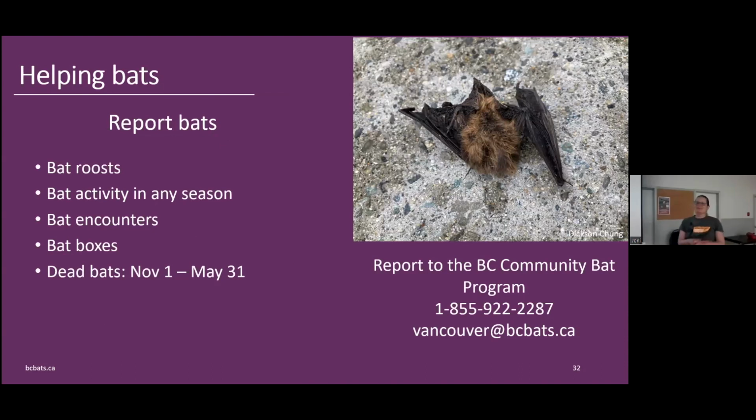So right now we're still in the window for white nose syndrome surveillance. So we try to collect as many dead bats as we can from November 1st until May 31st. And we will sample them for white nose syndrome. This is the way that we're keeping track of the disease. And we're also collecting bat guano in the spring to look for white nose syndrome as well.